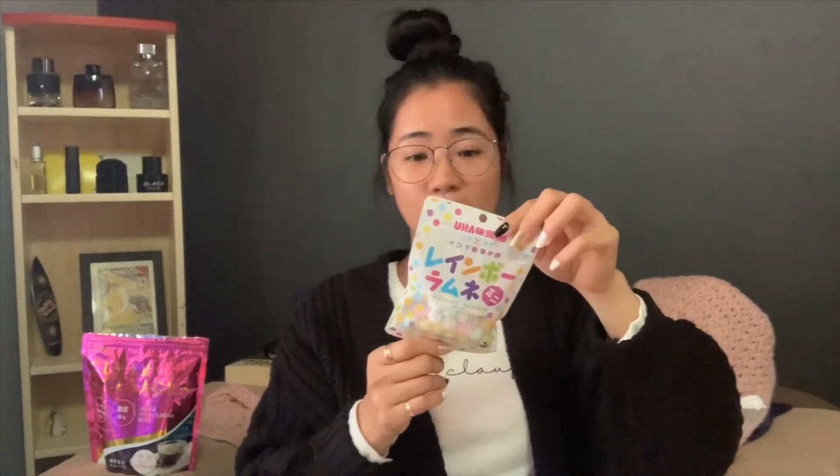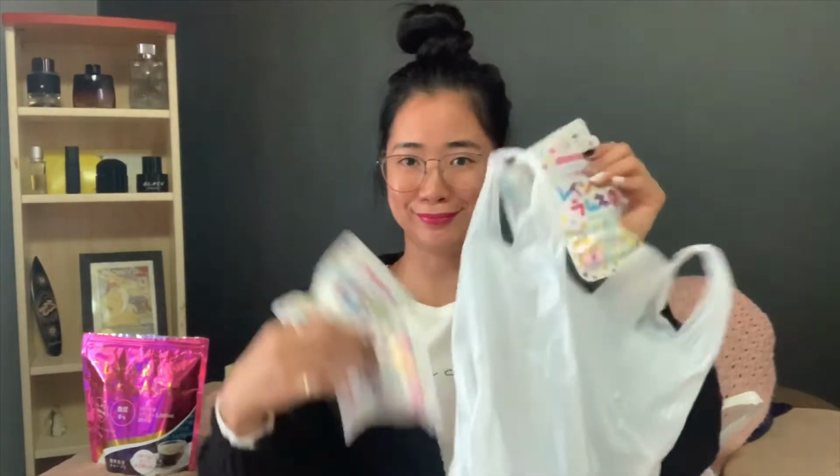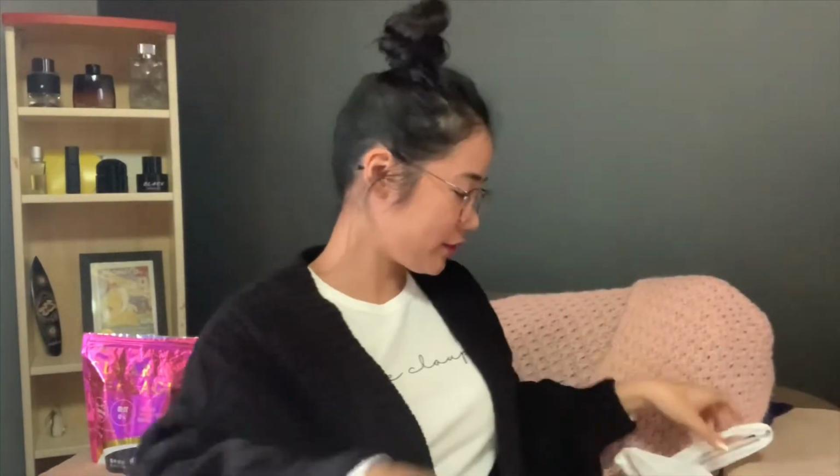So this is my favorite candy from Japan. And yan, bumili ako ng 4 para may stock. Diba? So next one, or the last plastic, is, kita nyo guys! Japanese soda!